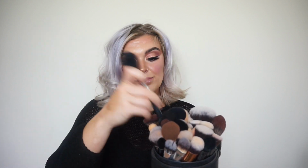Oh, this one's nice. This is a Morphe M500. Super flexible. This would be gorgeous for blusher again. Just like a dusting of blush. What else? Oh my god, this brush.